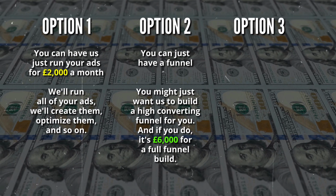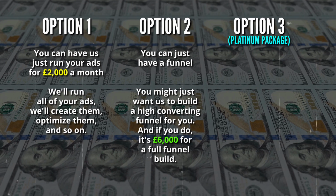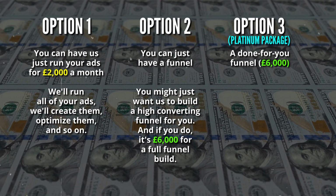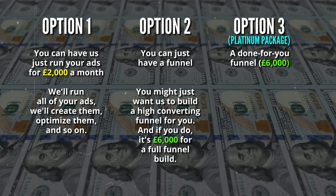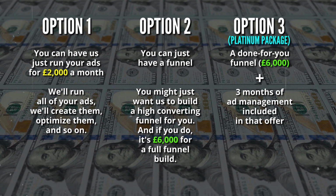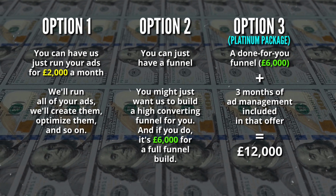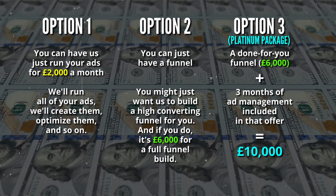And then option 3, we gave it a name. We called this our platinum package, and here's how we sold it. Option 3 is the platinum package, which includes a done-for-you funnel, which you know is £6,000, but you also get 3 months of ad management included in that offer. The value of this offer is £12,000, but you can have it for just £10,000 plus VAT upfront.